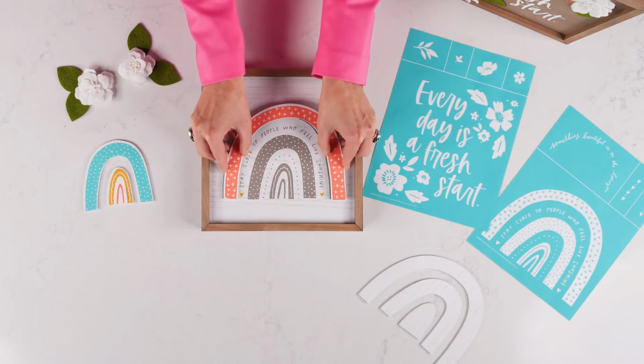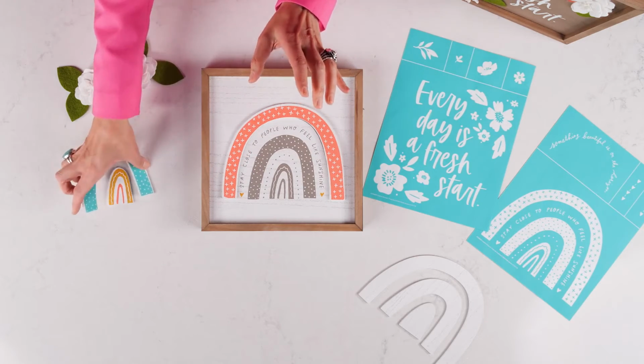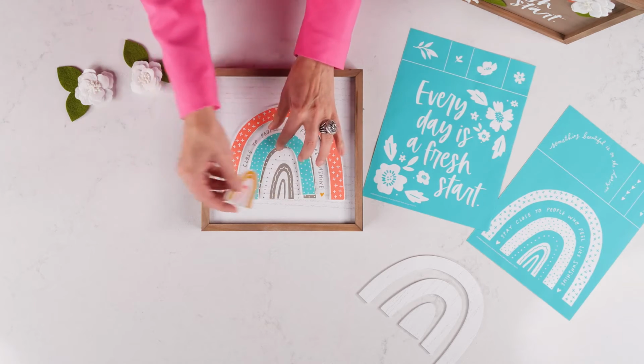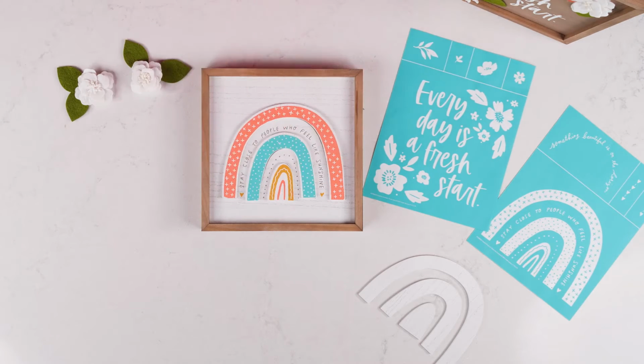Check out the dimensional rainbow elements that coordinate with the Feels Like Sunshine transfer. I told you, you would just DIY over them. Adhesive squares are included to make your artwork project perfect. They're also available at full retail price, but earning these goodies for free is way more fun, right?